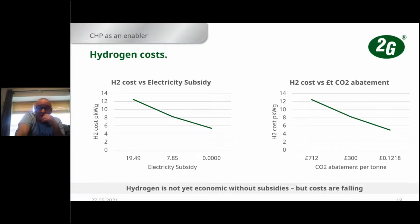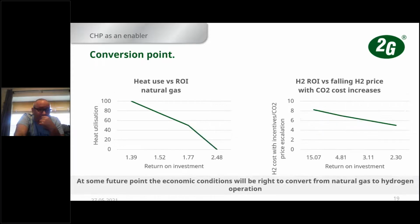so that's why there's a CO2 abatement figure there as well. But you only really need hydrogen to drop down to about 5.5p a kilowatt for it to start making an economic break-even point. I said it's 12 at the moment based on the S&P hydrogen pricing. But as I said, it's only got to come down to 5.5p for it to break even. Below that, all of a sudden you're eating into an economic case for actually generating hydrogen on site or utilising hydrogen and making the whole thing completely green and an economic business case.